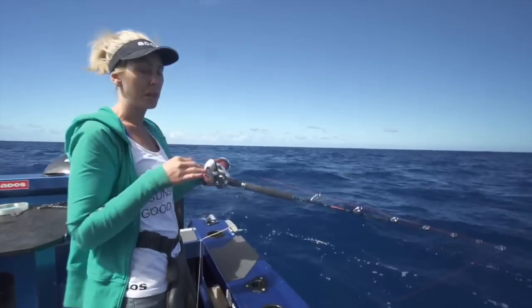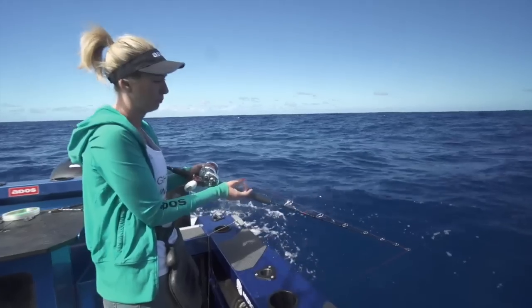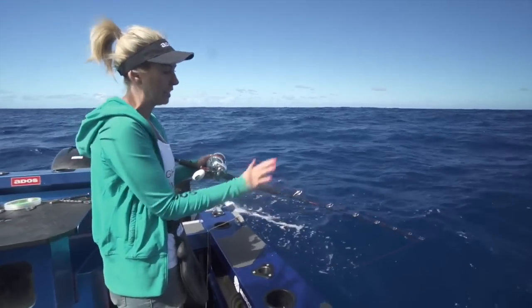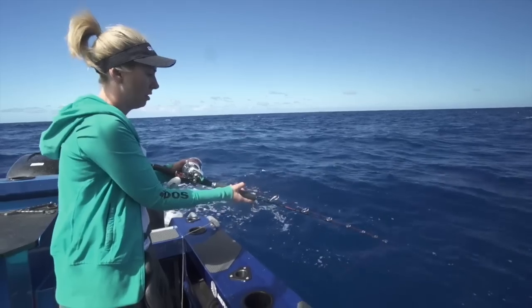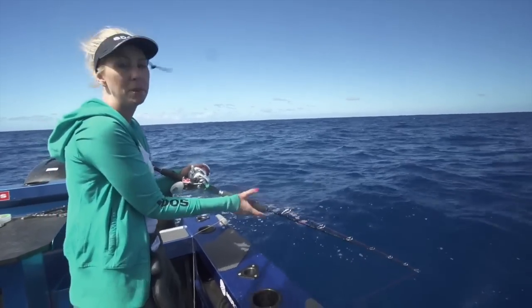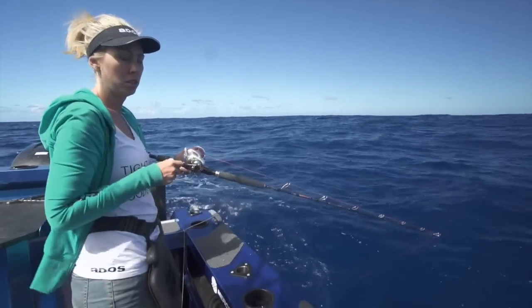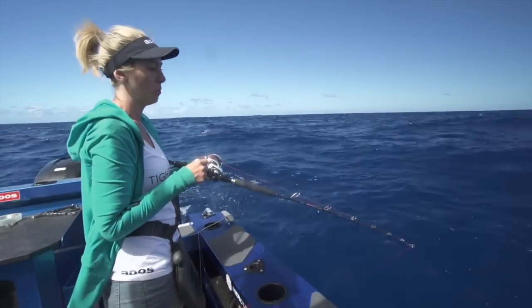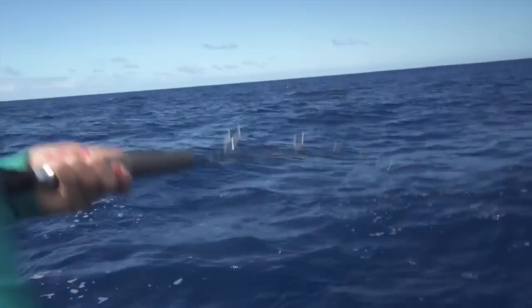So now what we're trying to do is keep the sinker hard on the bottom, and I'm just keeping in touch with my line, feeling for any nods, any confident nods like that. That's fish. Remember that we've got 2 hooks on there, so even when we get one, we're going to wait, and then we're just going to wind like that. Oh, she's a feisty one.